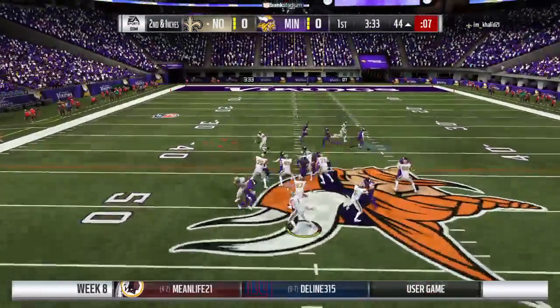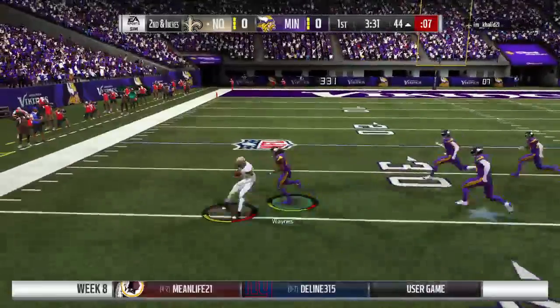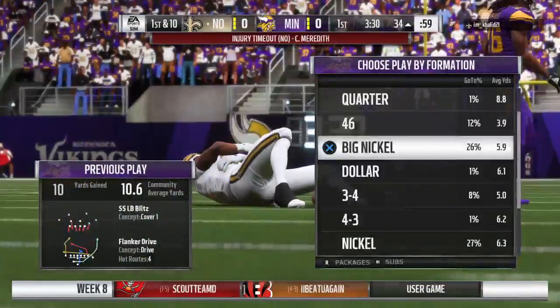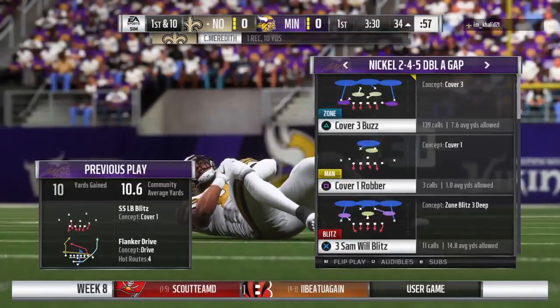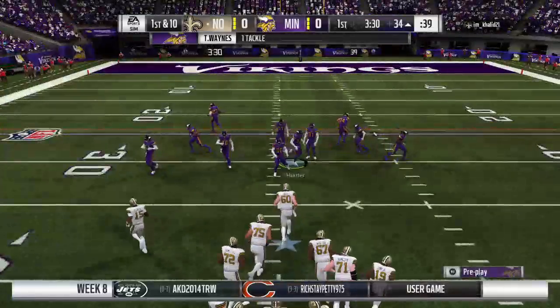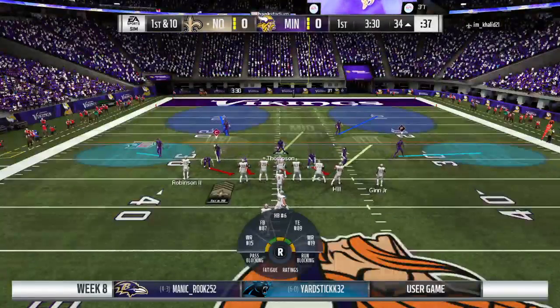To throw, it's Brees. Completes this one to Meredith, and he gets this inside the 35-yard line. Now it looks like we'll get a timeout as there's a Saints player down here on the field. While the training staff takes a peek, we'll take a break.